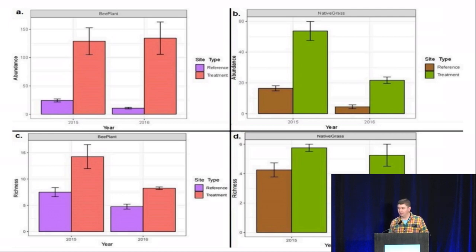If you actually look at the y-axis there, you're seeing on these sites with bee plant about 150 insects per well pad location versus in the grassland community, you're looking more at about 50. So about three times more insects when we have native flowers compared to native grasses.